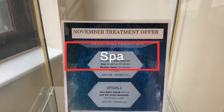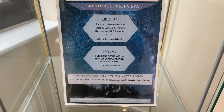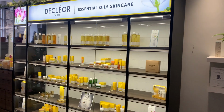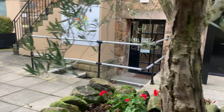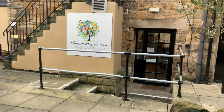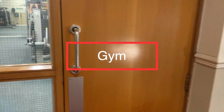My main reason for staying here initially was that I was looking for a hotel with spa facilities. This was advertised as having one. Unfortunately, I didn't get to have any treatments as they were understaffed. It also turned out that the massage area is in a separate small little room, separate to the swimming pool and sauna area. Next, I'll show you the gym and swimming pool facilities.